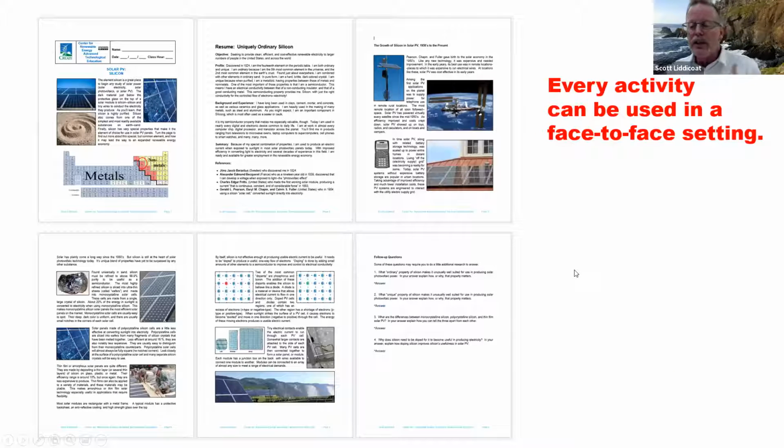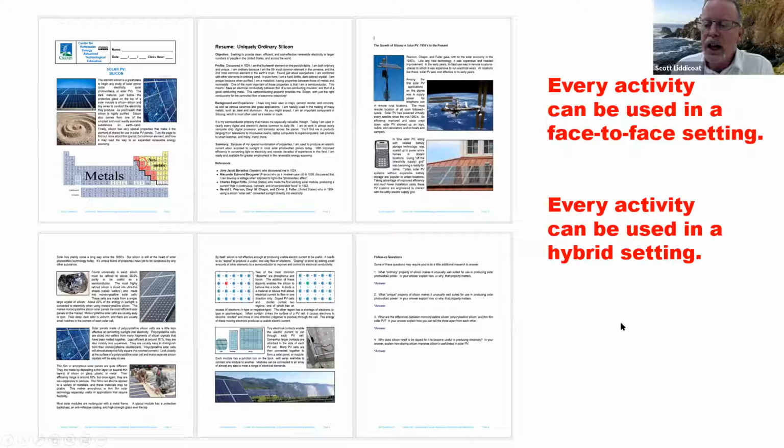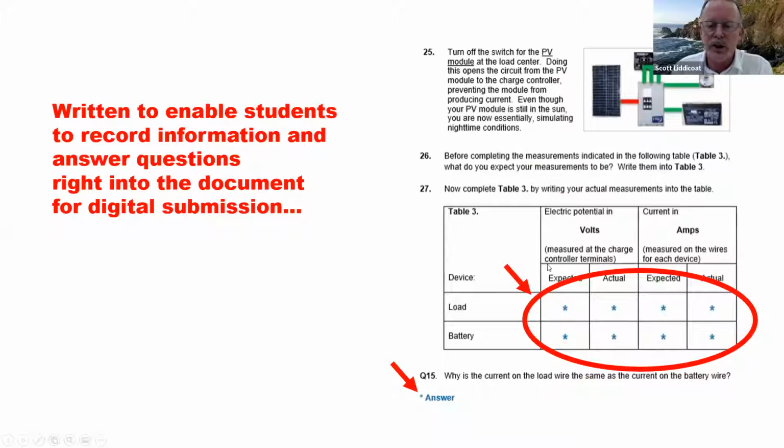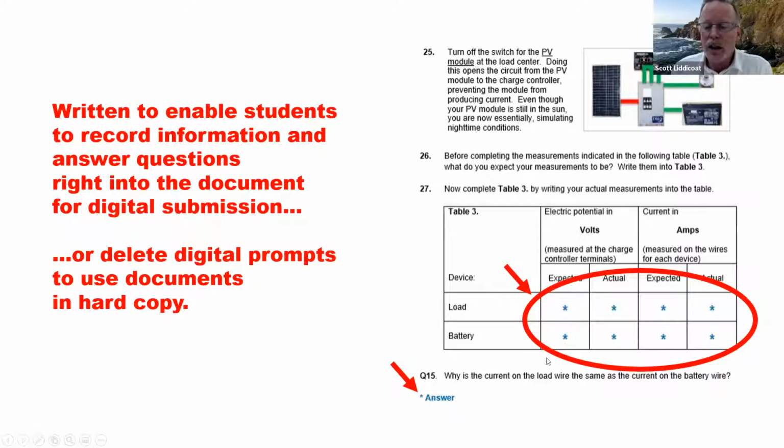I want you to know every activity, I believe, is well put together to be used in a face-to-face setting and also a hybrid setting, and many activities can be used in a fully online setting. That's, I guess, one of the benefits of the experience I've gone through in the last couple of years: I believe I've been able to put lessons together that can be used in most of those settings. The lessons are written to enable students to record their information right into the document for digital submission, or if you prefer, you can get rid of the digital prompts and run the lesson off and give it to them in hard copy.